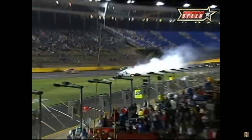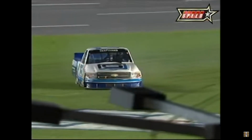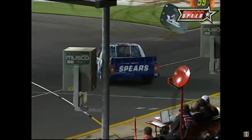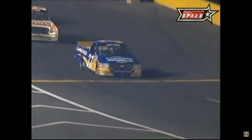There's Dennis Setzer. He talked about wanting to come back down to the bottom of the racetrack. He just got away from him. Just slides to the infield grass. Unfortunately, he will lose a lap during that spin. This is when the complexity of the race changes. You never know when you bring these vehicles down pit road what's going to happen.